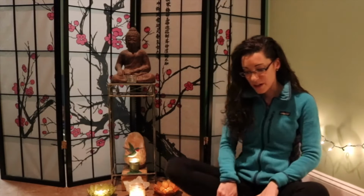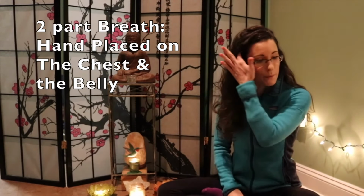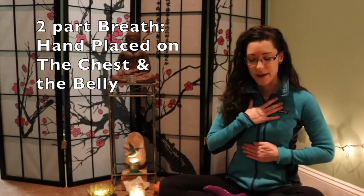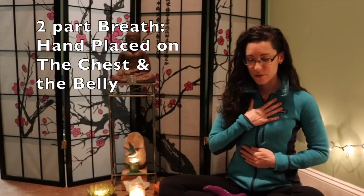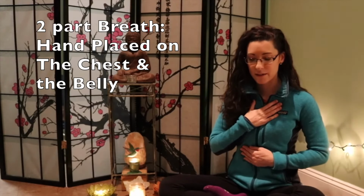Okay, the next one on here is a two-part breath. And this is another exercise that I will use very frequently in work with people in therapy. So the two-part breath has a hand on the chest and a hand on the belly, that same area right at the base of your rib cage, right at the notch. And then we're going to focus on the movement at those two locations as we breathe.